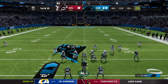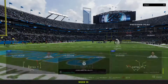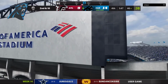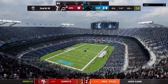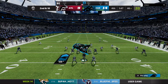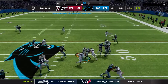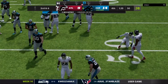Here's 1st and 10. They'll run out of the gun. It's Hubbard trying to run inside, but nothing there. Falcons going to use their 3rd and final timeout as they'll talk things over prior to this upcoming 2nd down play. They'll try and burn some clock now with McCaffrey. And a gain of 4 gets him right to the midfield stripe.